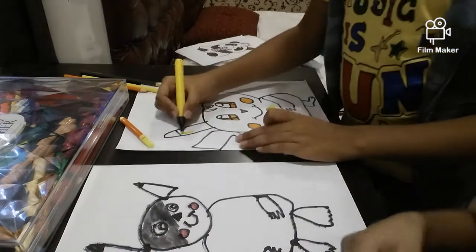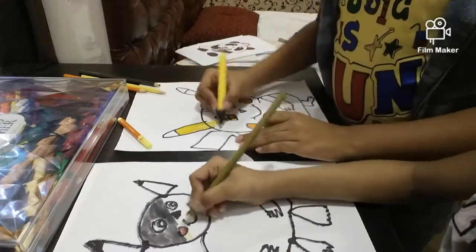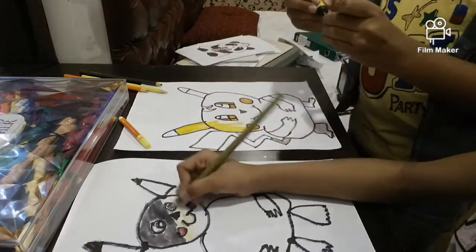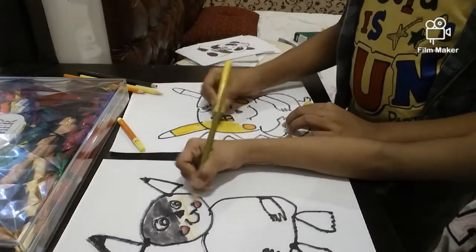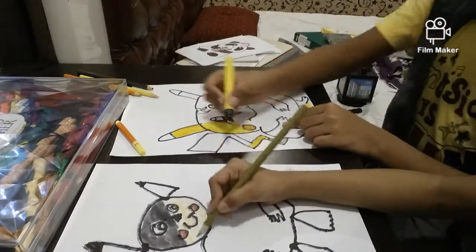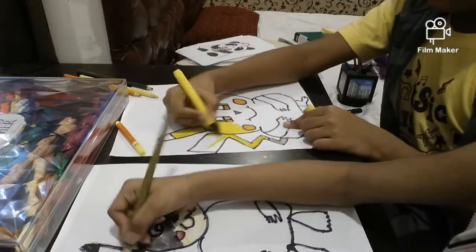Yellow. Hello, yellow. Okay. I'm gonna just do the gold part now. Okay, I'm coloring Pikachu's full body yellow. I'm doing silver and gold. His face is silver and gold, guys. Finish off the tail. Look at here, brother. Silver and gold. I don't know what I do.